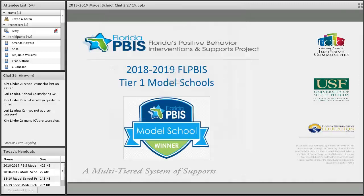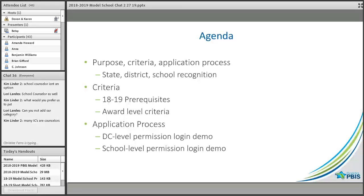Let me go ahead and end that poll. So we are going to go ahead and get started. If you guys have any questions as we're going, like I said, there's lots of folks in the room. They're going to be helping monitor the chat box and will let me know if we need to stop and discuss something, or hopefully they can resolve it with you via chat box as we go.